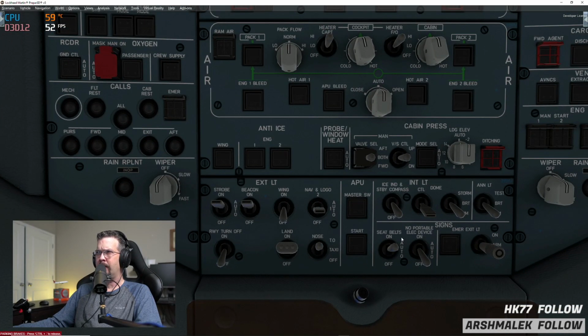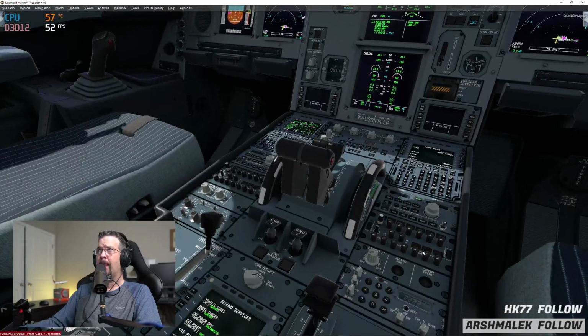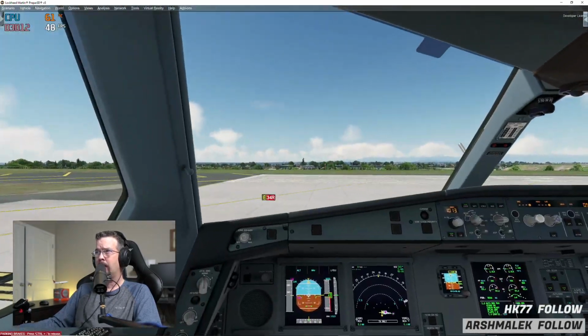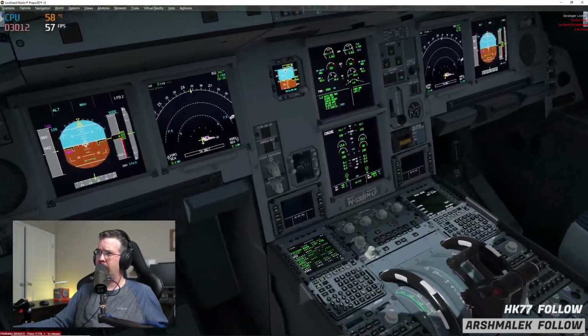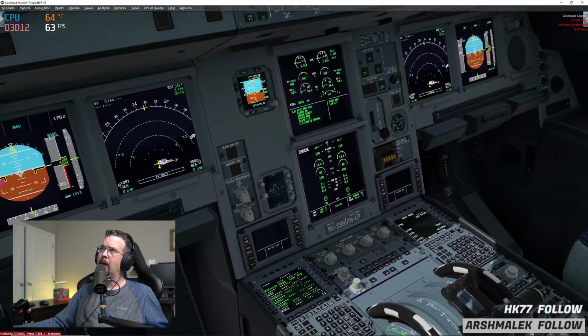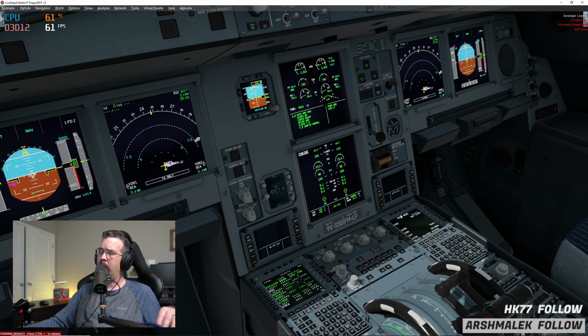Passenger signs. I guess it wants to know electronics. And now we'll do a takeoff config test. Yep, all green. No blue.